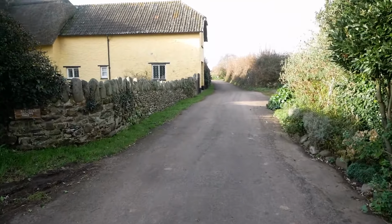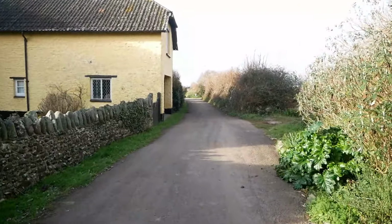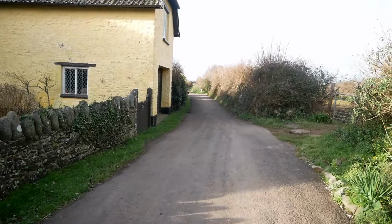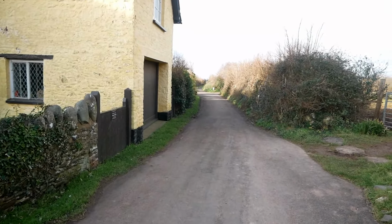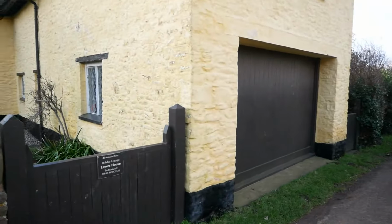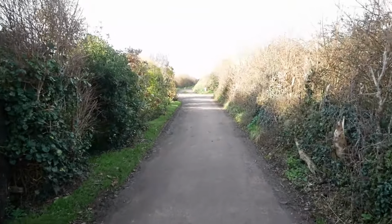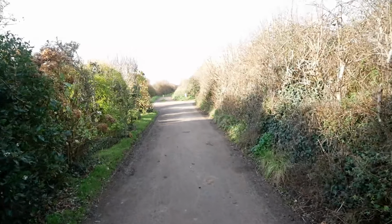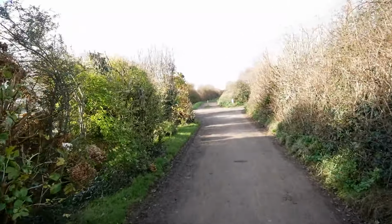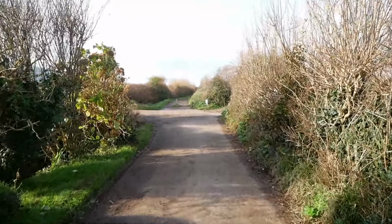Okay, so we've walked a total of about now 250 metres, something along those lines. Just coming up to Bossington Farm here, which, should you be interested, is a rental place with National Trust. So if you're looking for a fishing holiday, you couldn't get much better in actual fact. Nice big place. Never been inside it myself, but always seems busy.